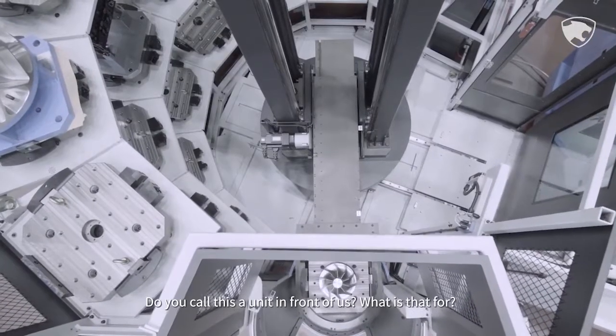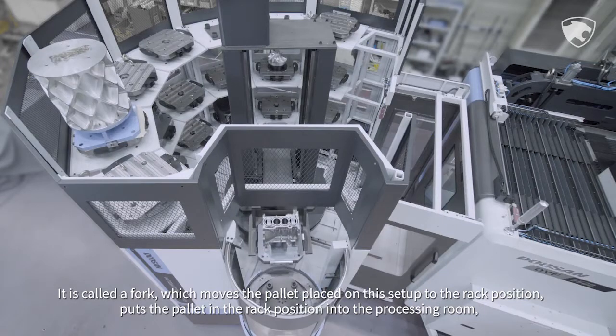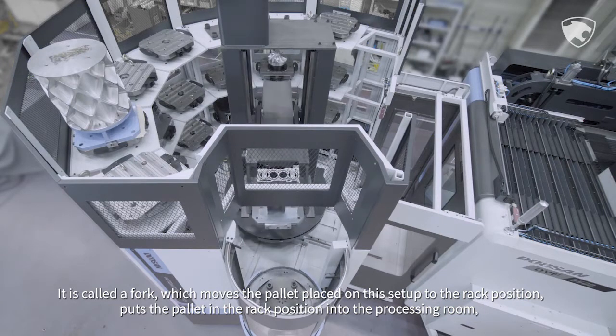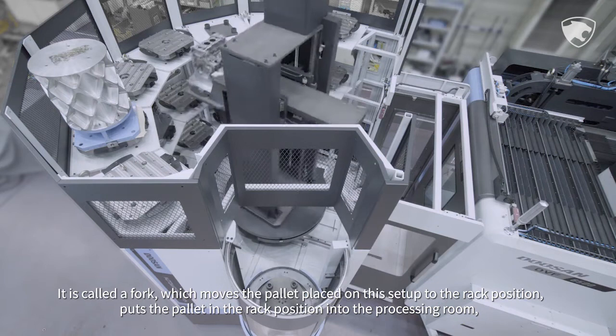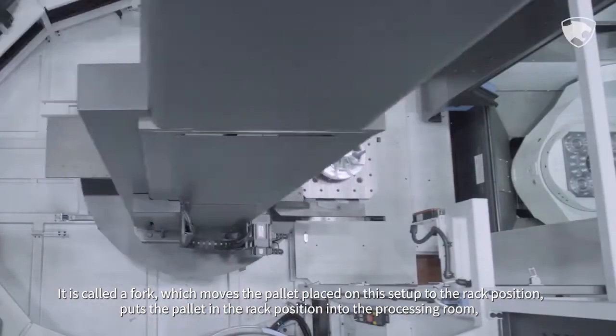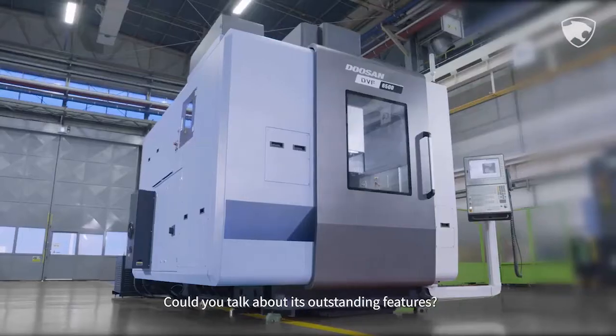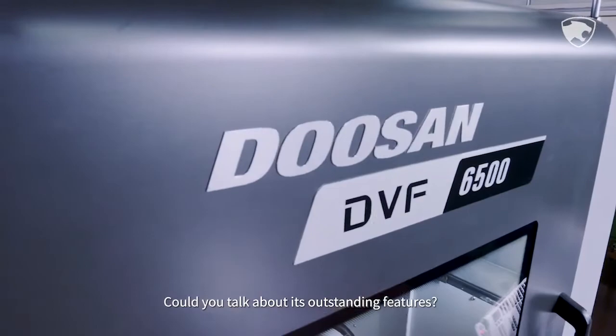Do you call this a unit in front of us? What is that for? It is called a fork, which moves the pallet placed on this set up to the rack position, puts the pallet in the rack position into the processing room, and pulls out the pallet from the processing room. Could you talk about its outstanding features?